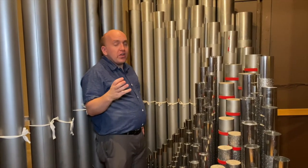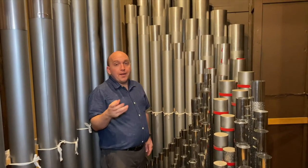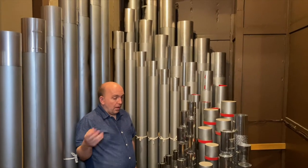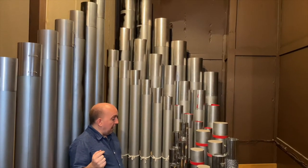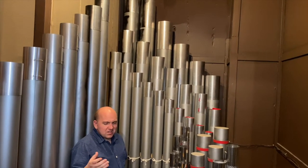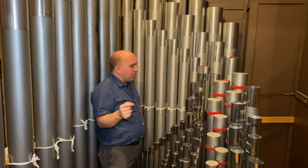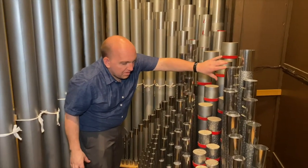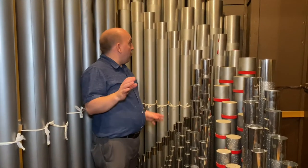I wanted to share a little bit about the work that was done over the summer on the organ. So there's already been some repairs that have been done. And the Milner Organ Company from Eagle View, Tennessee, came and they removed approximately 35 or 40 of the pipes. And some of them you can see are leaning a little bit as well.